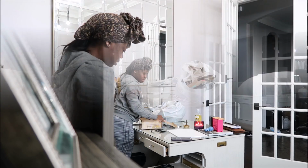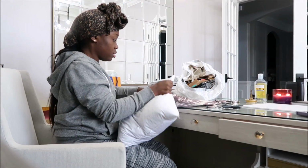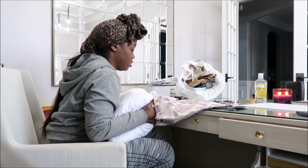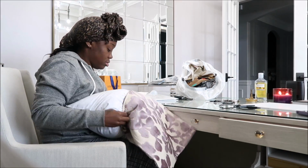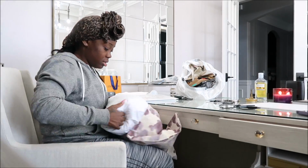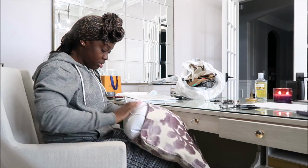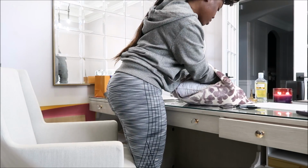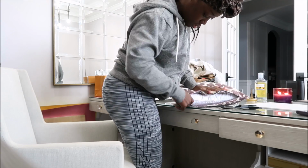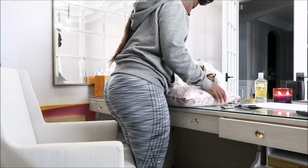I am really excited about this part of the video. As you can see, my casing came in and I also ordered an insert. If you saw my pillow haul, this is a down and feather mix. I did not go 100% down because I do move the pillow when I'm sitting down, so I wanted to keep the cost at a minimum with this pillow just because the fabric was pretty expensive just on its own.